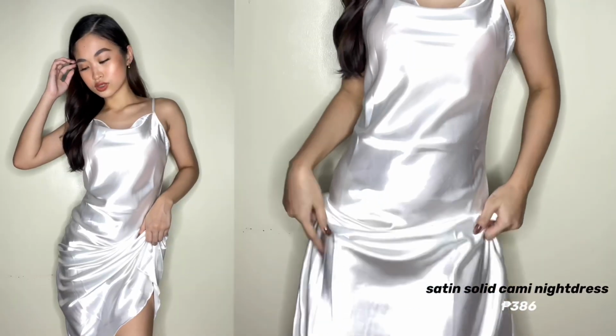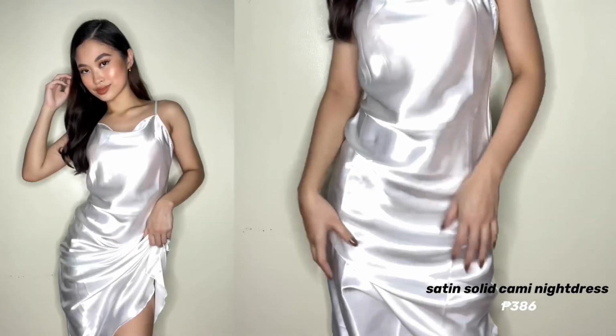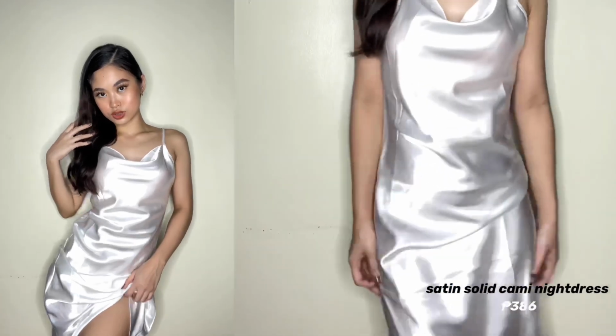Up next is another basic piece, and I believe that you should have this in your closet. So I got myself a white satin dress, just a flowy white satin dress. This is the perfect white satin dress. Super high quality. Medyo lukot kasi nga nilabhan ko siya and tinupi-tupi ko pa siya. I highly, highly recommend this one. Mahaba din siya. So, perfect for beach trips. Perfect if you just want to look aesthetic. You wanna look sexy, sultry, fierce, whatever adjective that you can call it.